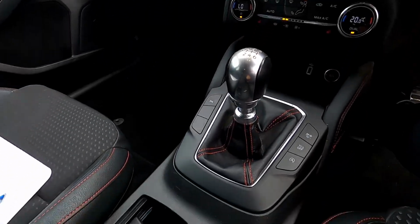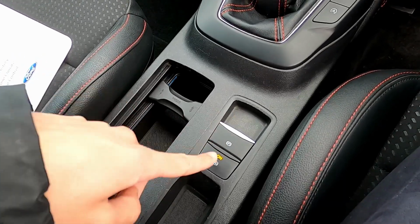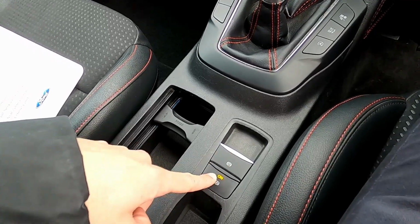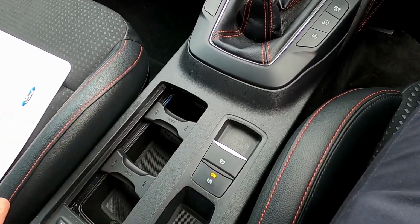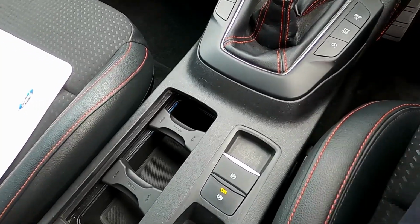Now if we just move down to here, as we can see, we have an electronic parking brake, auto hold, so that if you are on a hill you can release the brake and it will hold you on the hill to stop you rolling back. So that hill starts are a lot easier and a lot more comfortable for you.